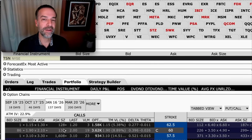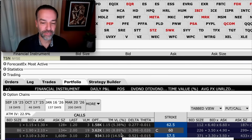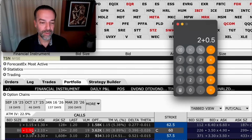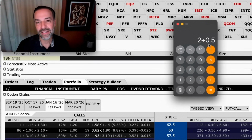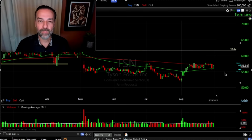But if we were comfortable selling our Tyson shares at $60, we'll have to consider selling the $60 covered call that expires in January. Notice it too has nice premium. It would give you just under a 9% annualized return. In addition to that covered call premium, if it wasn't called away from us early, we also get the benefit of that 50-cent dividend because we would still own it on the ex-dividend date of December 1st. Now what would our return look like? We get about $2 for selling this January 16th covered call, but we also get that 50-cent dividend. So in all, as far as premium and dividends received over the next 137 days, we pocket about $2.50 per share. But we get something else.